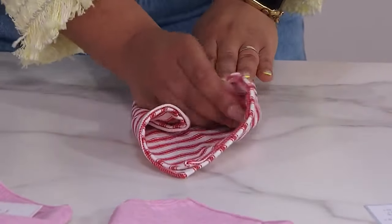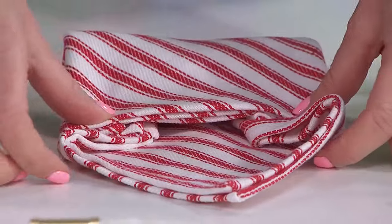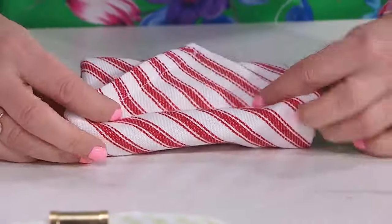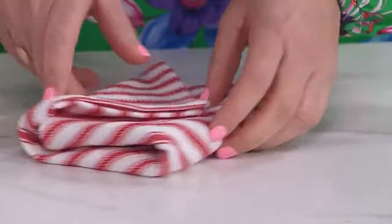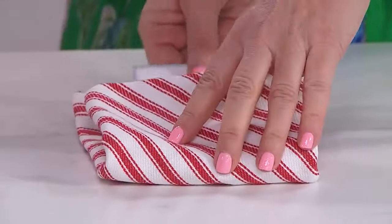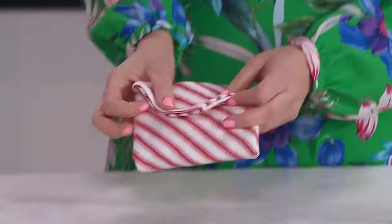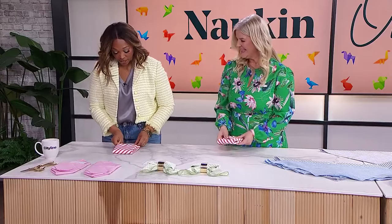Tuck up the bottom. Whoa, whoa. You're getting there. Got it. And then fold over the top. Oh. And you have a little envelope. And you can really take something and just stick it inside. Very nice. The conversation cards are a very lovely way to do it.